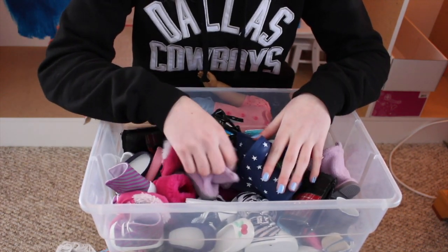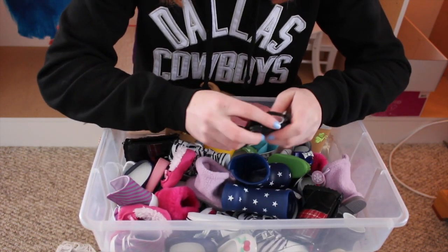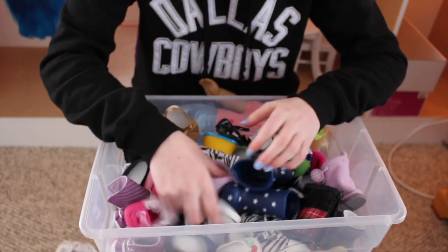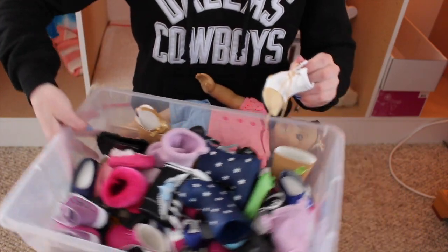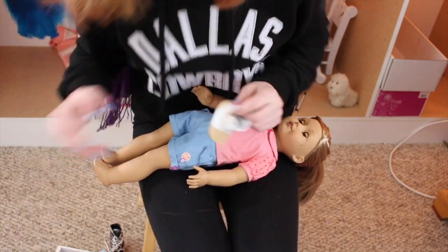Okay. What shoes would be good? What are these? Are these sandals? No, they're the T-strap thingies. Alright, here's a shoe. There's the ties. Okay, I know what shoes these are. Unless I'm wrong, which I probably am.